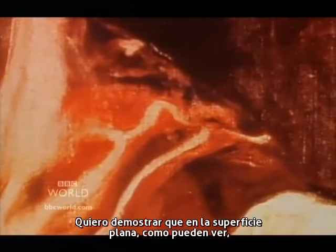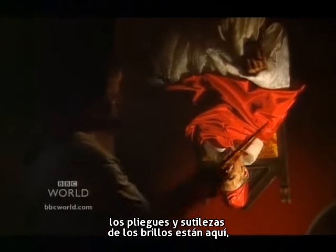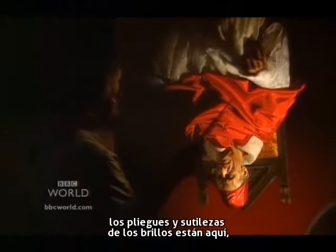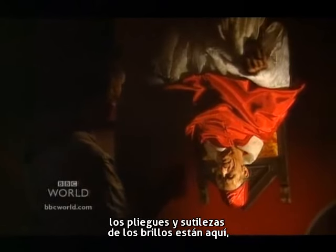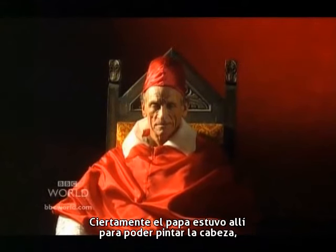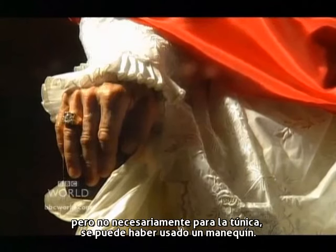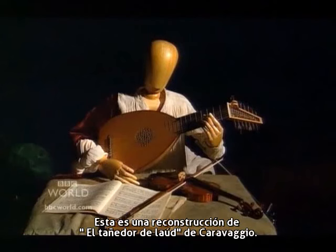I'm just making the point that on the flat surface, as you can see, the folds and subtleties of highlight are all here. Absolutely very beautiful to look at. The Pope was certainly there for painting the head, but not necessarily for the robe. A mannequin could have been used. This is a reconstruction of Caravaggio's lute player.